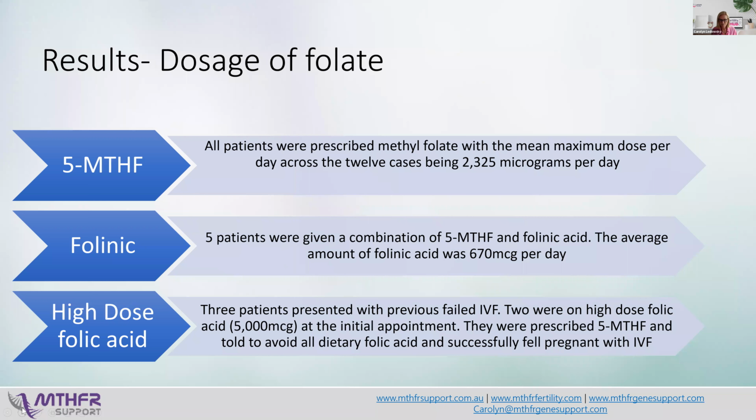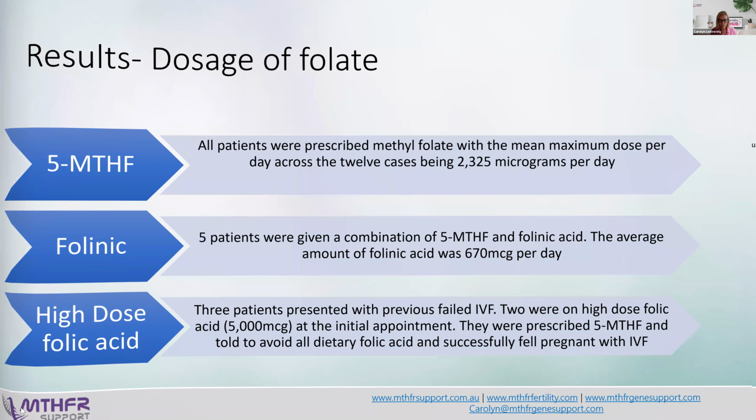Now, for folinic, 5 patients were given a combination of methyl and folinic. That might be okay for those of you that don't have MTHFR polymorphisms, but in my experience, I believe you're better off having 100% methylfolate if you have MTHFR genes. And three patients presented with failed IVF. Two were on high-dose folic acid, 5,000 micrograms, at the initial appointment. Now, these two that were on the high dose actually successfully did fall pregnant with IVF.